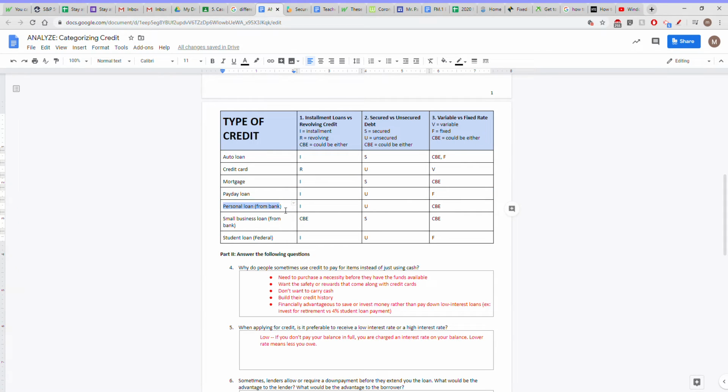So this is a personal loan from the bank. Let's say you want to get something, or you just need a loan for something. Maybe you want to get an extension on your house, or renovate something, or you need to fix up your car, or whatever it may be. That's usually an installment. So you're going to pay the same number usually every month. That is unsecured. So if you have a good understanding with your bank, a good credit score with your bank, then they'll check all that kind of stuff. See if you're reliable, and because it's an unsecured debt, there's usually no collateral here.